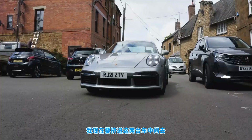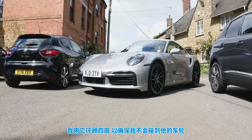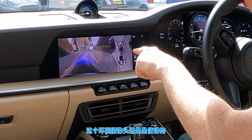I've got to squeeze it between here and another car that doesn't seem to want to move. Still, I'm using that to look around to make sure I don't clip his wheel. Oh, he's realised. Good on him. And then the other side to that other car. See, this surround view camera is worth it.